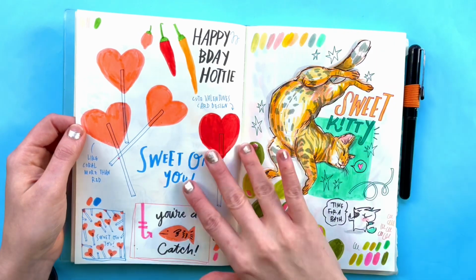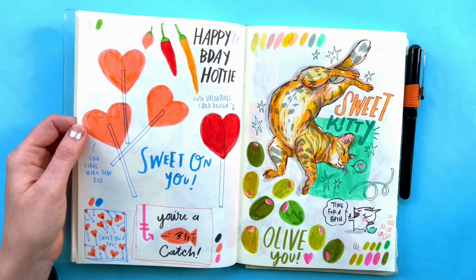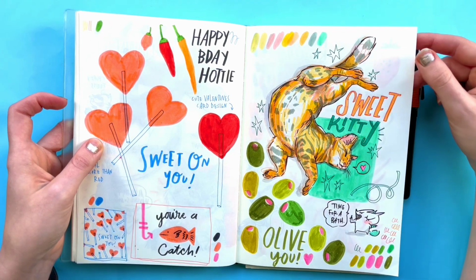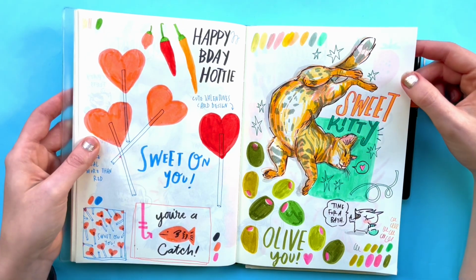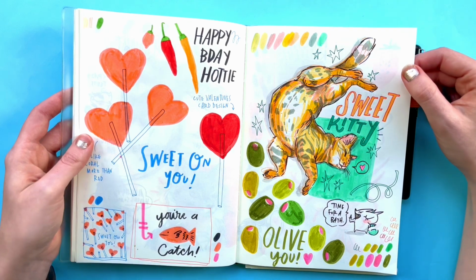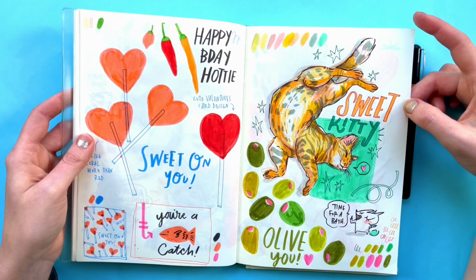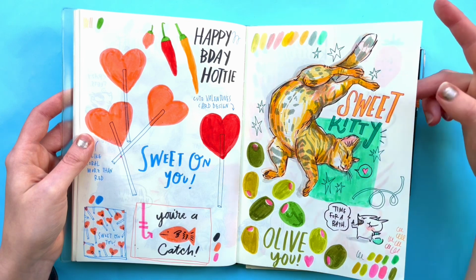And then some graphic card designs, which I wanted to get more into but have not done for a while. So this is a good reminder to get into it. And then this was this cute cat that was rolled on its stomach.